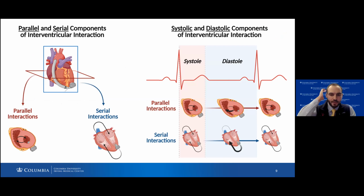And part of the reason why that is, is because interventricular interaction, even as a concept, isn't just one thing. This schematic that I put together illustrates the different dimensions of interventricular interaction. I think it's probably easiest to conceptualize that there are serial interactions between the right and the left ventricle, meaning the function of the left ventricle interacts as part of one large circuit with the right ventricle. That's easier to conceptualize, but there are other dimensions, like parallel interactions, as well as different interactions throughout the cardiac cycle.